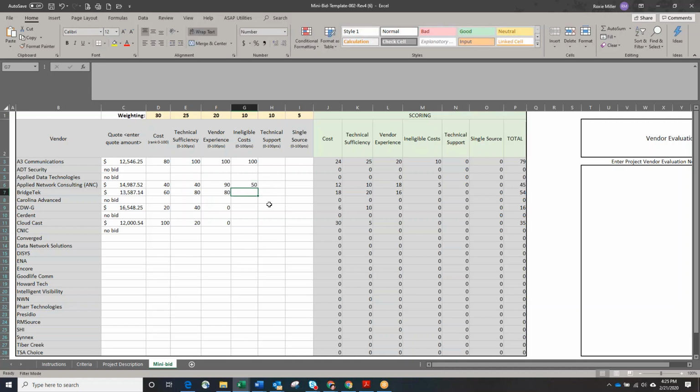Let's say, back to your technical sufficiency, is only about 80. So you could say maybe it's 20% of their cost, maybe 75% of their cost, and same thing here, maybe 80. Lots of ineligibles on theirs, and you just keep working your way through.